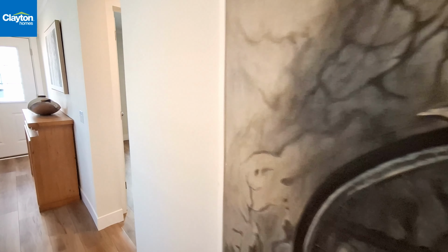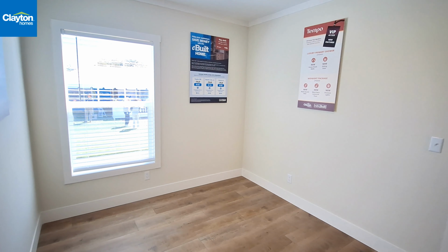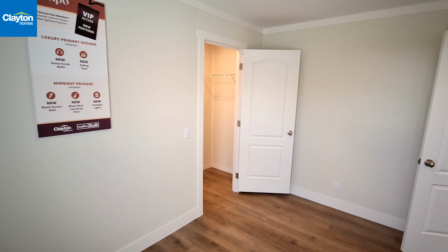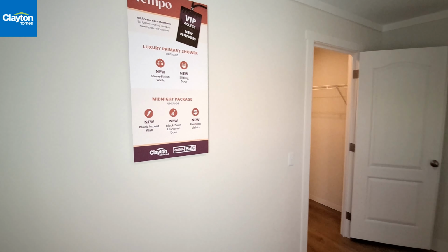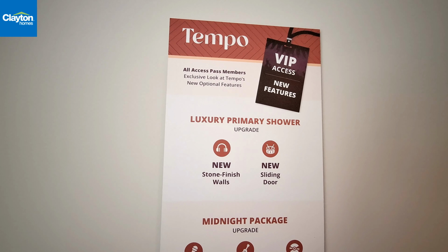We can come down this way and we'll get the other bedrooms. So between your two bedrooms, you're going to have a storage closet, perfect for your vacuum, and not that there's any carpet in here, but you're going to have your throw rugs and stuff like that, right? So here's some of the new upgrades that they have done to the Tempo series, and still get them at a really affordable price.